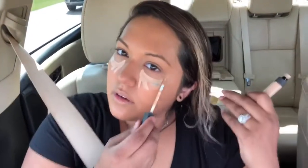Now I'm going to go in with my NARS concealer in a medium 1 custard color. It is one of my favorite concealers, and it blends really well with the MAC foundation. So I just apply a very generous amount because I love concealer. It conceals everything.